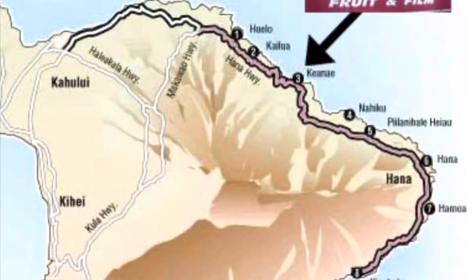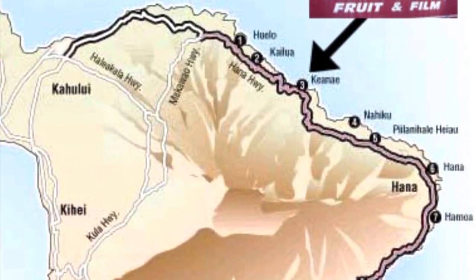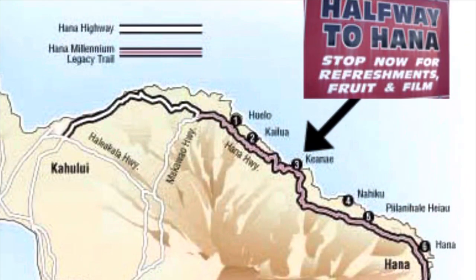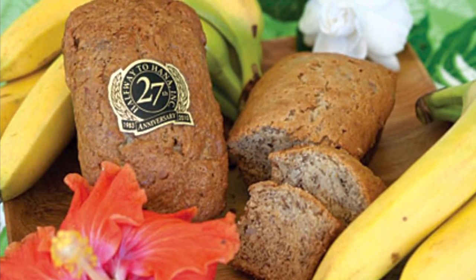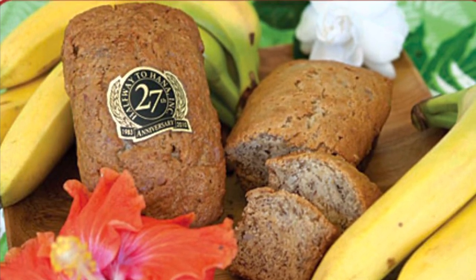Well, we did stop a few times, and one of the first places that we stopped at was a little gift shop called Halfway to Hana. A lot of the little places here are very renowned for their banana bread. I went ahead and bought myself a loaf of banana bread. I have to say it was really good, but it's just banana bread. But I did eat it and it was delicious.